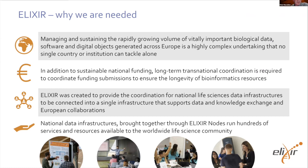sustaining the rapid growth of data in the life sciences has become beyond something that a single country can do. Long ago, it became something larger than a single European state could do. And we're now well past the point where even America would regard it as something that can be dealt with on a national level. So the sustainability of life science data requires an international approach.